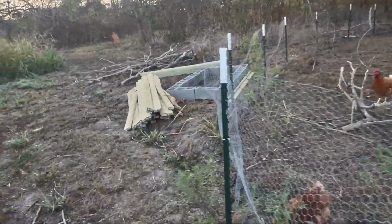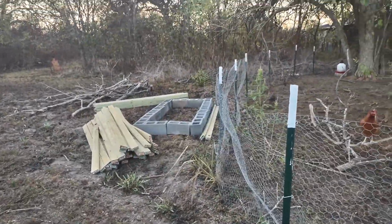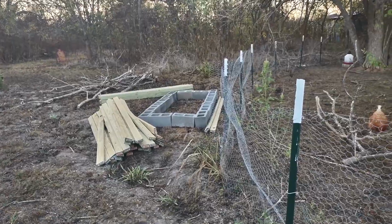Oh, and there's the materials for the woodshed. I still need to flatten out the foundation, bring some more dirt over. That's pretty much all that's changed in this last week. Yeah, not as much as I'd like, but it is what it is.